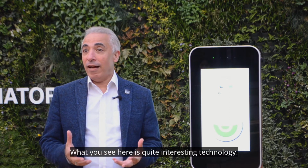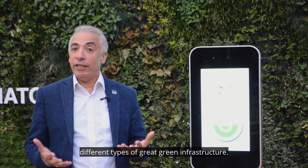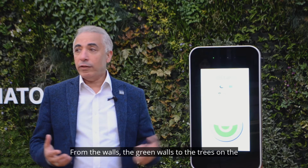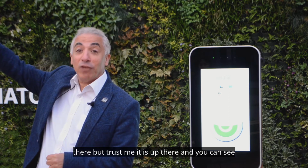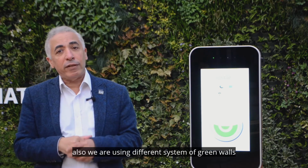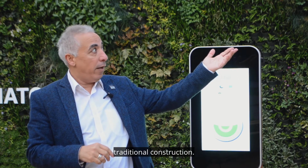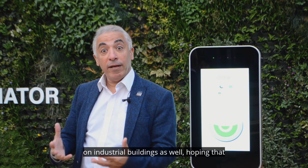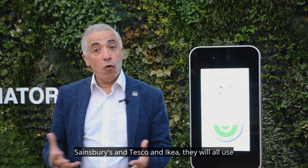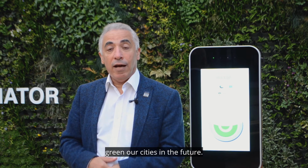What you see here is quite interesting technology. It is the top technology of the world of integrating different types of green infrastructure, from the green walls, to the trees on the back, which use sustainable urban drainage systems, to the green roof, where unfortunately we're not going to be up there, but trust me, it is up there. And you can see also we are using different systems of green walls. So we have green walls on traditional construction, but up there we are trying to put the green walls on industrial buildings as well, hoping that Sainsbury's and Tesco and IKEA will all use that technology to cover their structures in order to green our cities in the future.